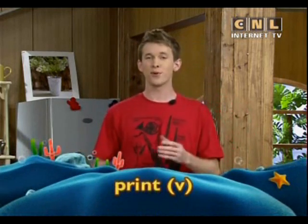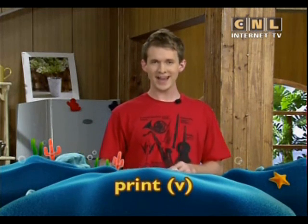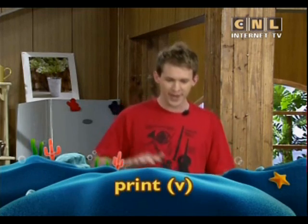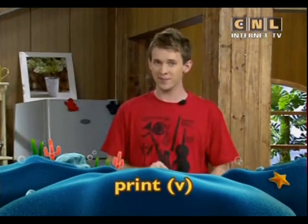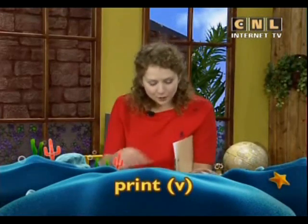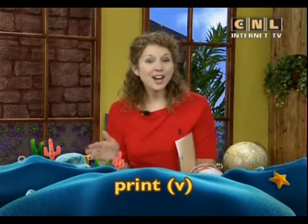Well, friends, let's look at another key word here, print. Print. When a machine prints something, that means it puts words or pictures onto pieces of paper. And as you're looking through a magazine, all of the words and all of the pictures were printed onto the paper in a special way. Well, it really is interesting to find out about printing magazines, and let's learn a little more right now.